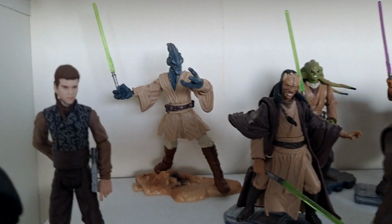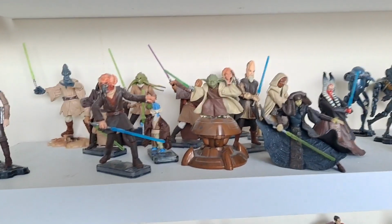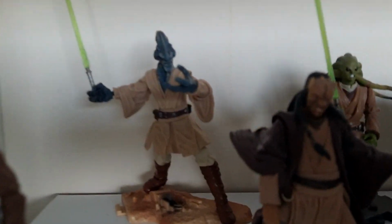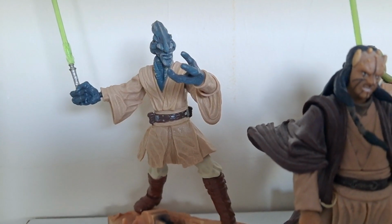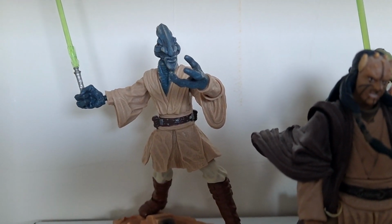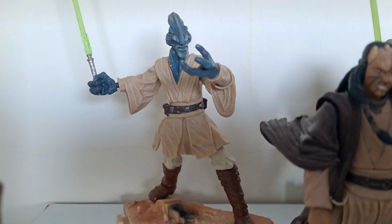Then we have a load of Jedi. I love these because they're just all in one pose. They're articulated, so you've got robes flailing, but just have a look at them. You've got this fella, I've forgotten his name, please let me know or I can put it on the screen. Tiplar or something like that. I'm sure it's got a T in his name. Tiplee, something like that. Got it recently.